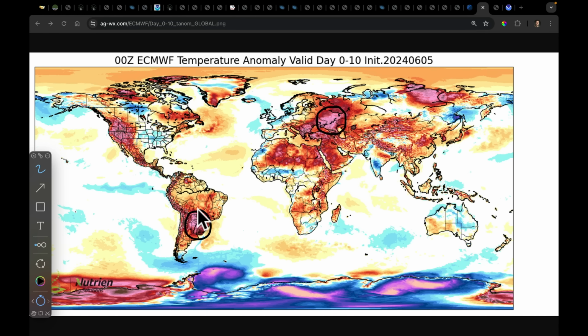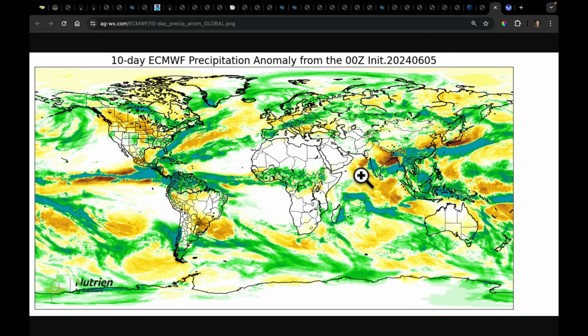And if we look at the precipitation patterns, the European model did back off on the rainfall here, which is something we talked a lot about yesterday. So it looks as though much of eastern Ukraine is going to be dry, while western Ukraine is going to be wet, and the southern Russian wheat belt in through here is going to be relatively dry. Take note of how wet things are going to be in parts of Southeast Asia.